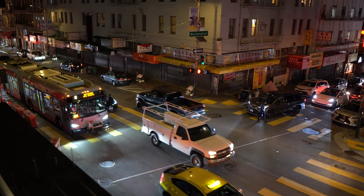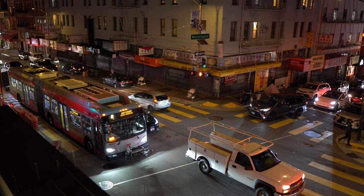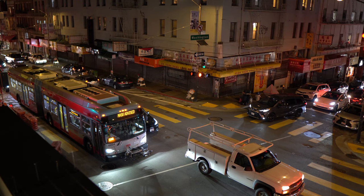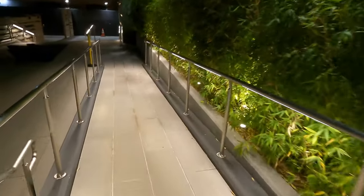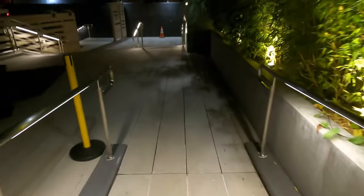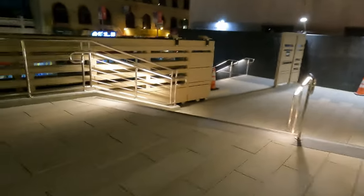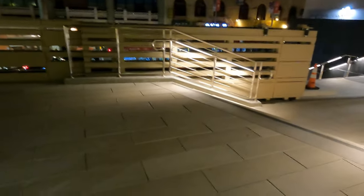This bus is gonna get stuck. So check it out, this is the new Central Subway station, the Rose Park Station. Here's ADA compliance. Let's say I'm in a wheelchair, I'm rolling, this is where it ends. So if you're in a wheelchair, this is as far as you can go.